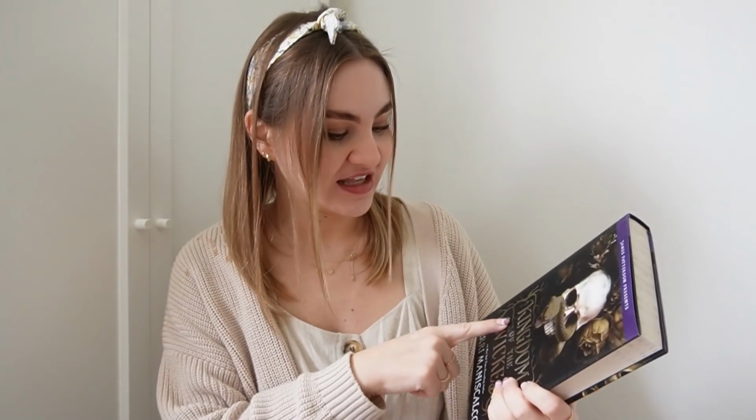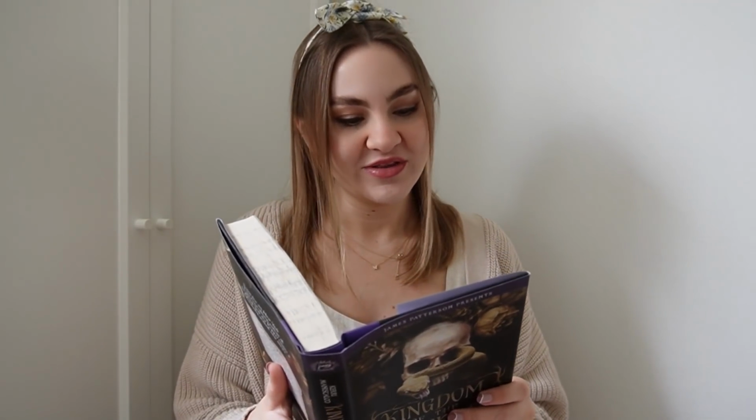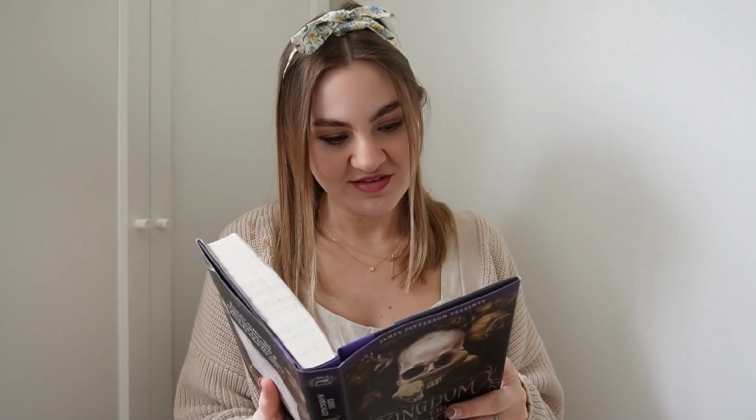The first one is The Kingdom of the Wicked, and I'll just read you the back, because I don't want to spoil too much of the plot. Amelia and her twin sister Victoria are, I know I'm pronouncing that wrong, witches who live secretly among humans, avoiding notice and persecution. One night, Victoria misses dinner service at the family's renowned Sicilian restaurant.